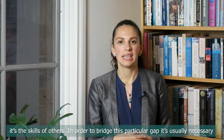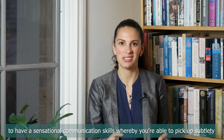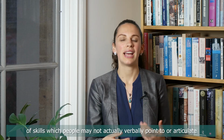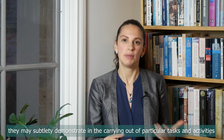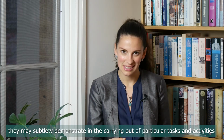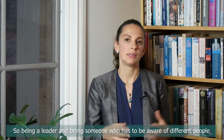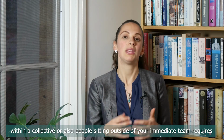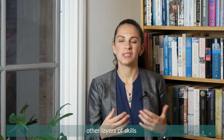In order to bridge this particular gap, it's usually necessary to have sensational communication skills, whereby you're able to pick up on the subtlety of skills which people may not actually verbally point to or articulate. They may subtly demonstrate them in the carrying out of particular tasks and activities. So being a leader and being someone who has to be aware of different people within a collective or also people sitting outside of your immediate team requires other layers of skills.